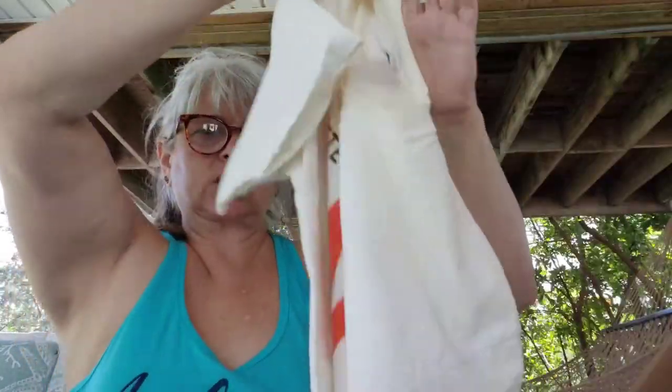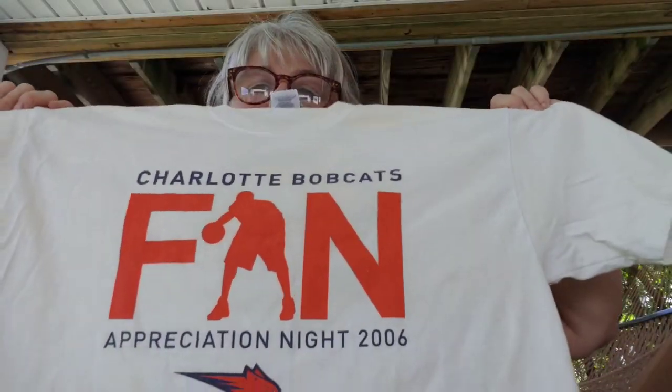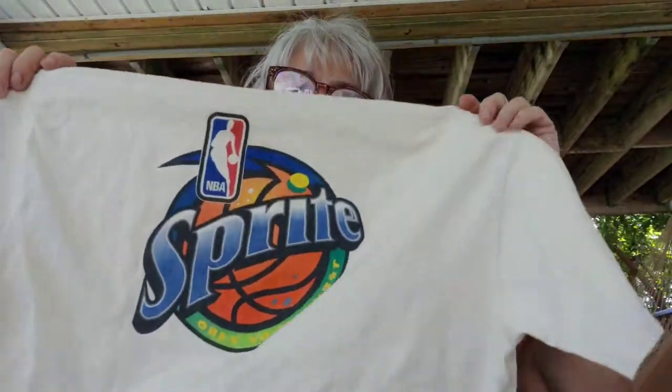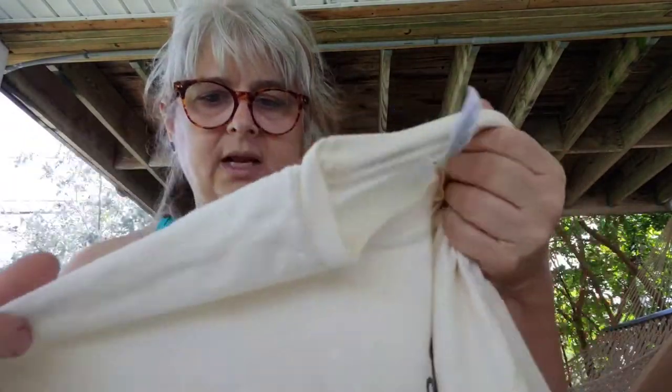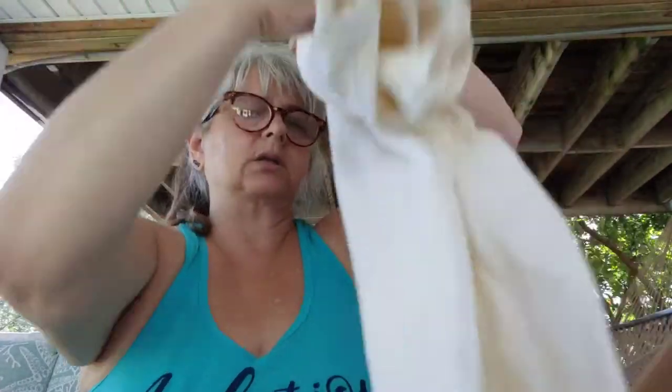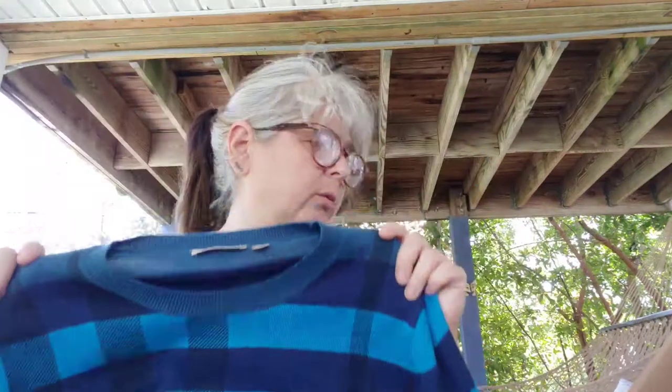So this is Sprite. Charlotte Bobcats Appreciation Night 2006. So again, it's like, is it a collectible or not, if anybody's looking for them. But this thing is, yeah, this isn't even good for that because it's got stains and it's really yellowed. So, Sleep Shark. Okay, so I'm not sure if this was supposed to be part of the Y2K.